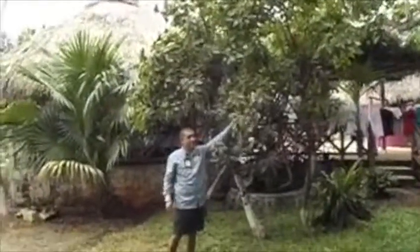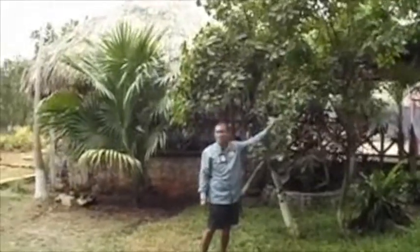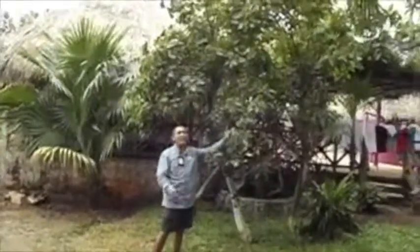But if you look at that side, that black fruit, the green fruit you see. Yeah, I really don't know. What is that? Do you know what this is? No. Lychee? No, no lychee. Rambutan? Looks like rambutan, but it's not rambutan.